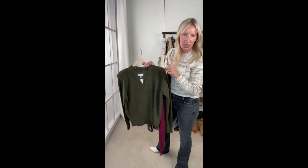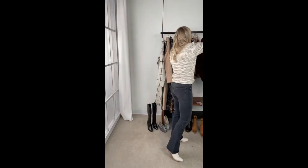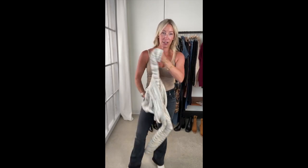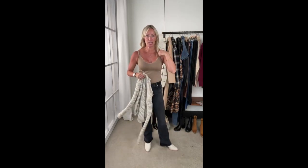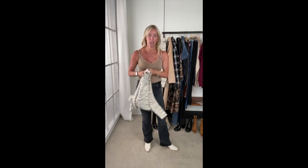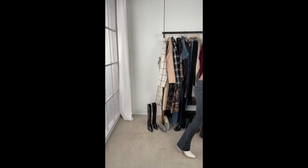V-neck, this guy does run generous. I'm gonna pop it on so you can see. I went down a full size in this sweater because I really did think that it felt extra, extra generous. Reminder, gang, this is that great Z Supply tank cami that I love, love, love. It has a shelf bra on it, which just adds a little bit of smoothing in the body. Adjustable cami straps, not too short and not too synthetic of a fabrication, so it doesn't creep up on you. It's one of the reasons I absolutely love it.